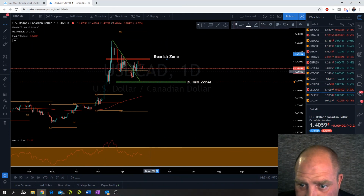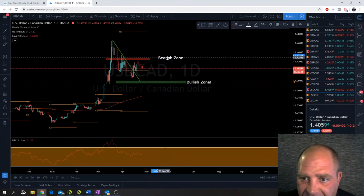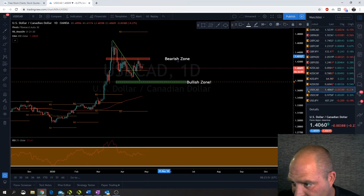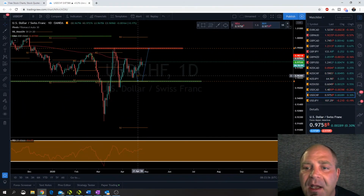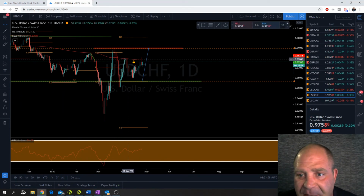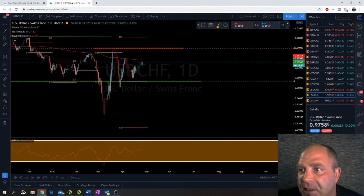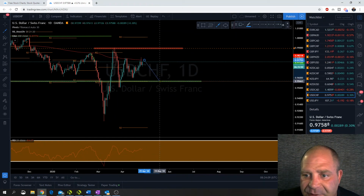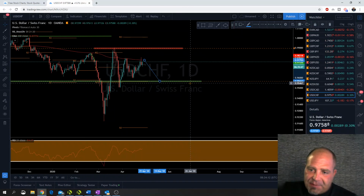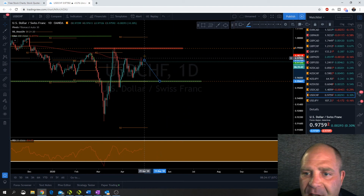If it busts through below this last week's pivot, I like this as a bullish area. I like this as a bearish area. So we're in no man's land for now. USD Swiss franc, you can see price respects this 200 period moving average quite nicely. So if you take it from that top, we could see a little drop from there to our bullish zone and look for a buy trade here. If we get a solid breakthrough, it could be a really small trade up to this top.